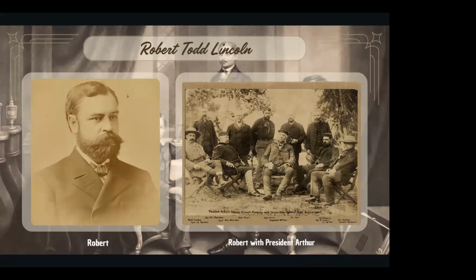In August of 1883, he accompanied Arthur on a 3-week expedition of Wyoming, led by Philip Sheridan, who is seated in the front row, second from the left. Robert is seated second from the right, and President Arthur is seated between the two. The party stopped at the Shoshone Reservation and various landmarks in Yellowstone.